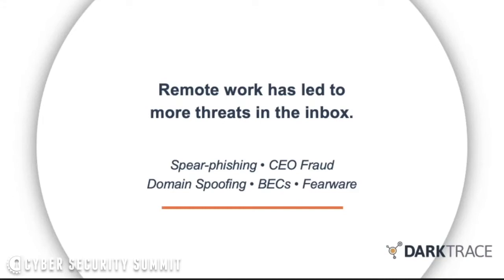Again, we see spear phishing, CEO fraud, domain spoofing, BECs, fearware. Every type of attack is being amplified, and the scale that attackers are using these is higher than ever. Among the increase in impersonations, we've seen that attackers are continuing to pose as whoever they need to in order to get through. This can be a boss or may come in the form of a SaaS product providing an update. Daily, we're seeing what appears to be a SaaS flavor of the day, where attacks are leveraging different SaaS companies and product names to target employees.